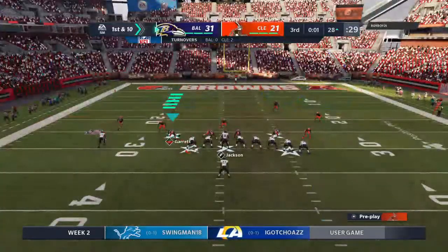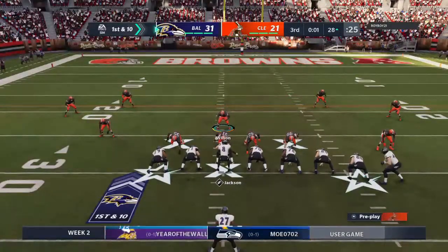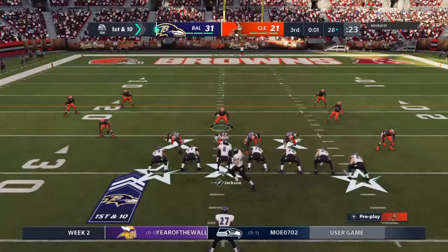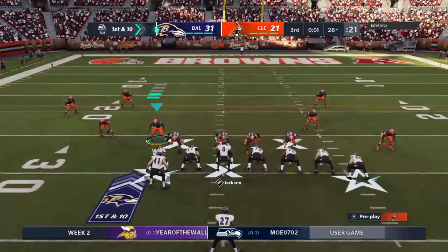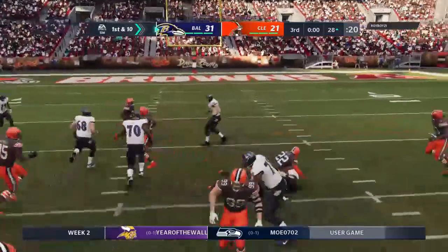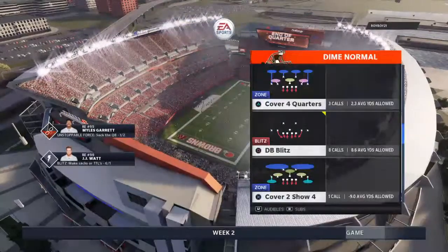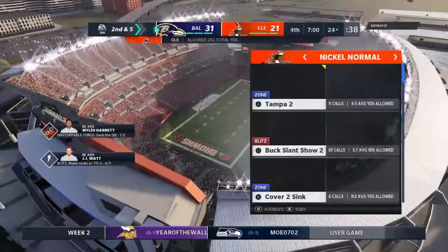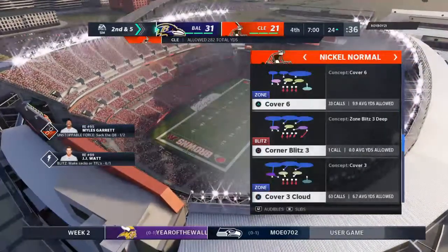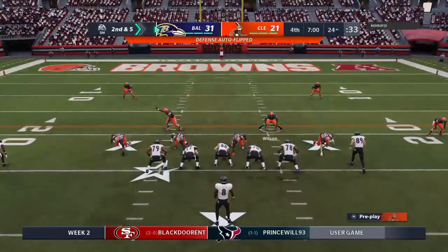They're coming out with a jumbo package to start the drive. Jackson on the give to Dobbins. And he'll go down, and that will do it for the 3rd quarter of action. And we're back now here in Cleveland. It's the Ravens in control of the football. They've also got the lead as we get set for the 4th.